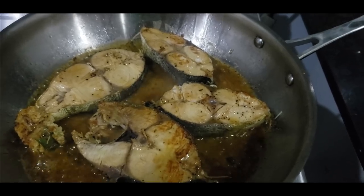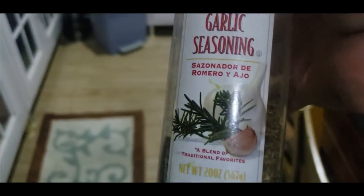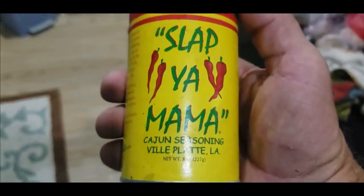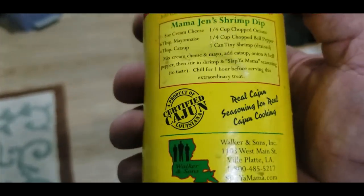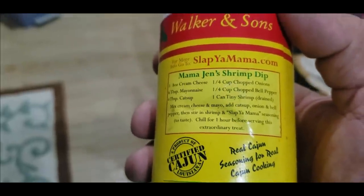Let me show you which ones I used here. So in this particular ordeal, I use this one right here with the rosemary, garlic seasoning, see here, with rosemary in it. Man, that is really nice. So I added that. And then of course, me being a Texan, bordered up right there with Louisiana, I had to put some slap your mama. Man, you just cannot beat this right here on any kind of seafood at all.